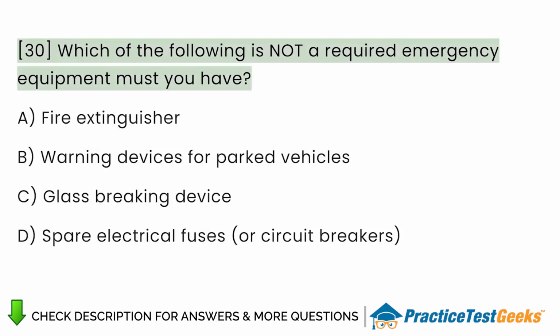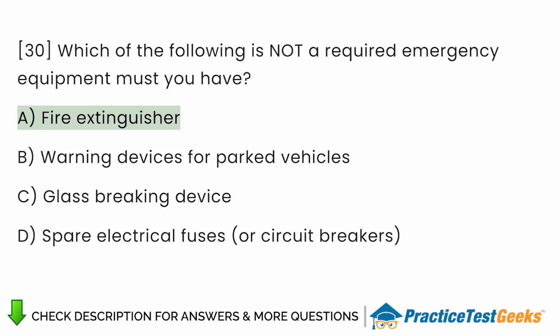Which of the following is not required emergency equipment you must have? A. Fire extinguisher. B. Warning devices for parked vehicles. C. Glass breaking device. D. Spare electrical fuses.